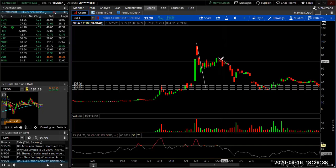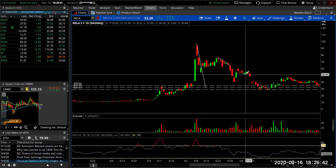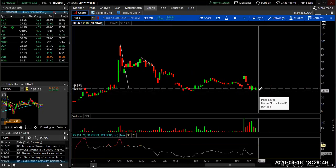Regardless of what the noise was, a line of dojis and the sell-off found support, and then the gap down. So this chart is scary, but it found support. It's definitely scary. It's been up and down all summer.